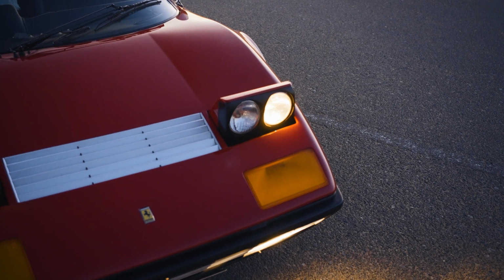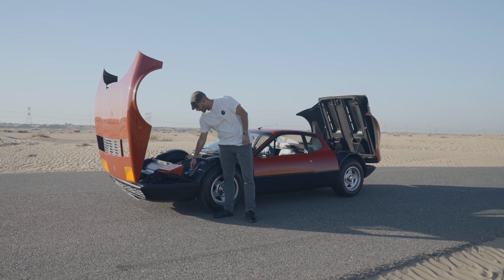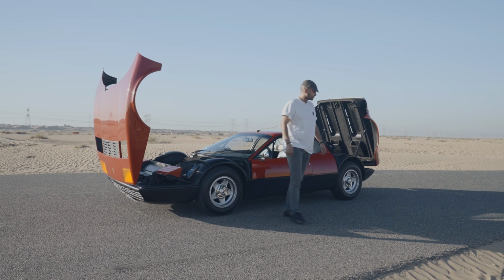Pop-up headlights. This is your windshield washer bag. Yes, it's a bag, not a bottle like we have today. Enough space for a couple of laptops.